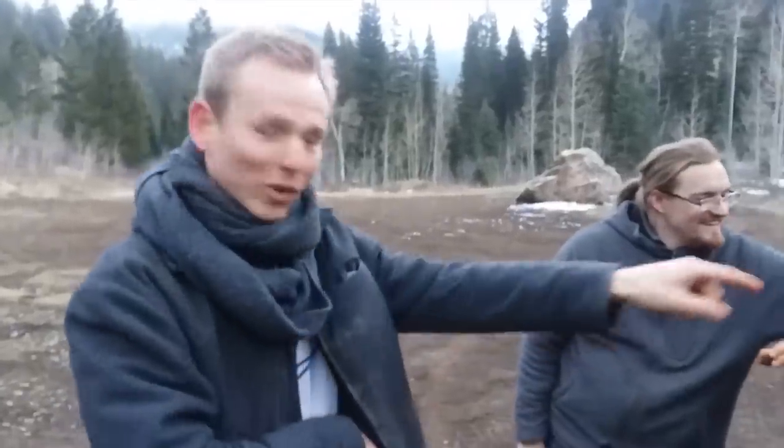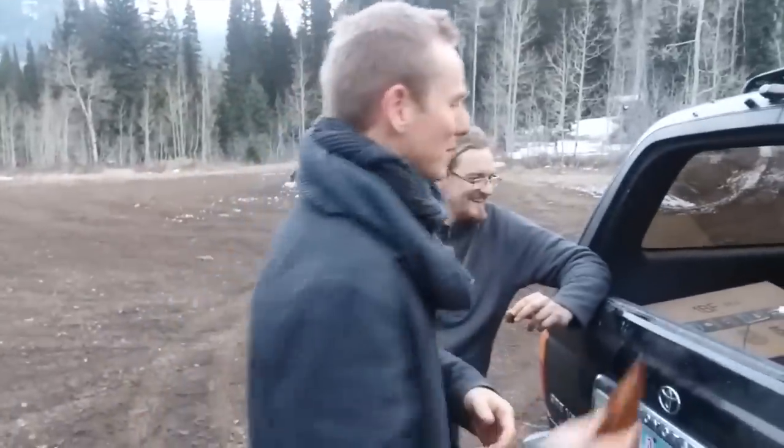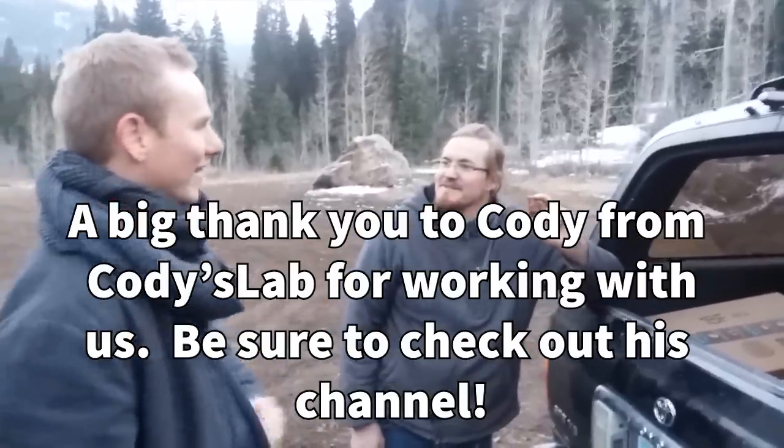Brought home a bucket worth, which is sitting in the car right now. But I also carried some in my pockets. Nice. Because you can never run out of this stuff. I'm going to take a sample of this and donate it to the geology museum. That is so cool.